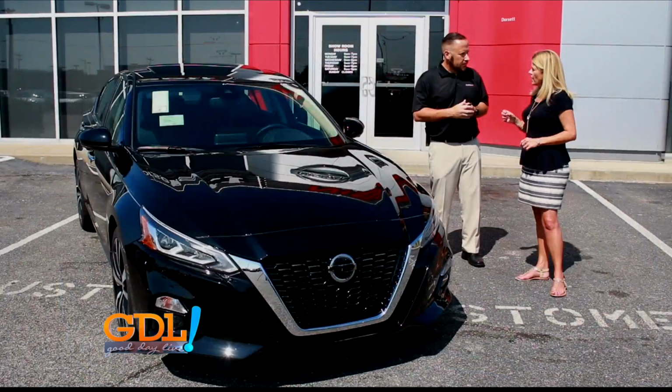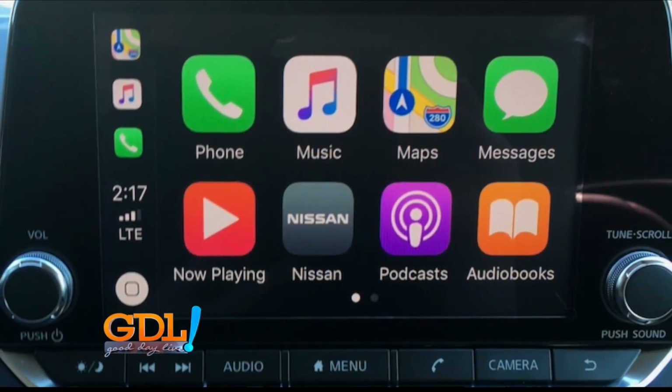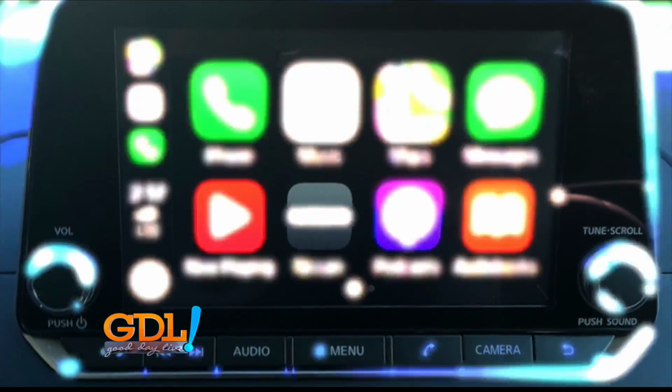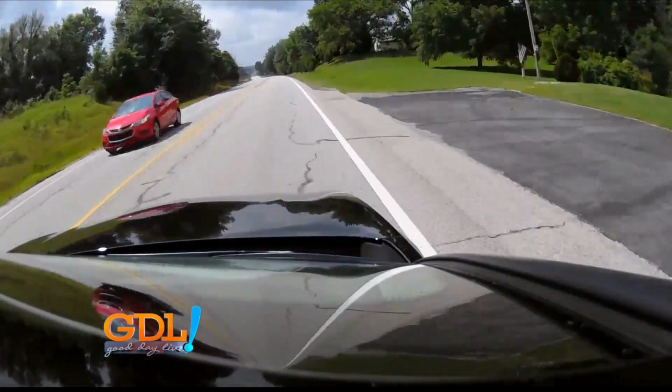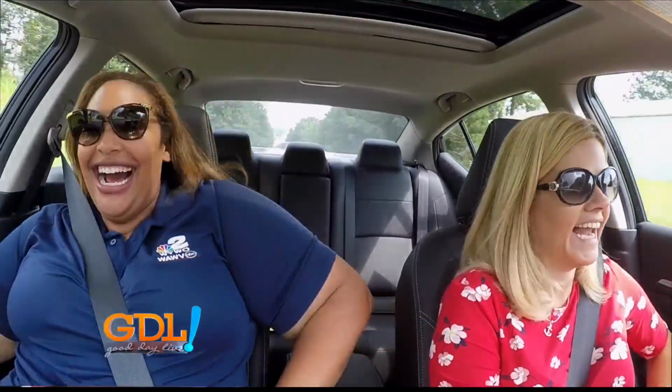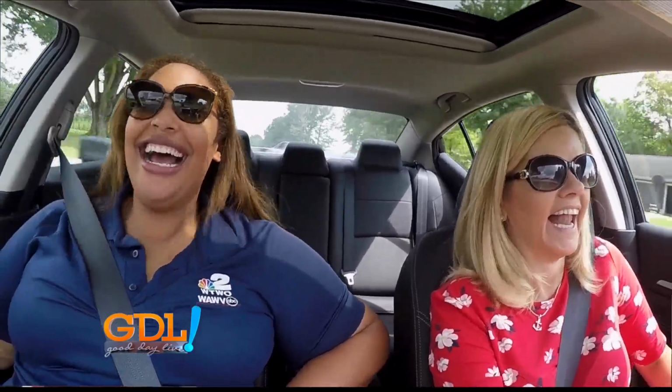Can we use our Apple Music? You can use your Apple Music. It loves the Apple Music. Siri is hands-free in here. You can use your Siri through the car. You can also use your Android Auto through the car. You know Hazel Marie likes to sing, right? Oh, I've heard. A lot. Sometimes not the right lyrics, but nonetheless, she does. So we got to have that feature for sure. Yep.